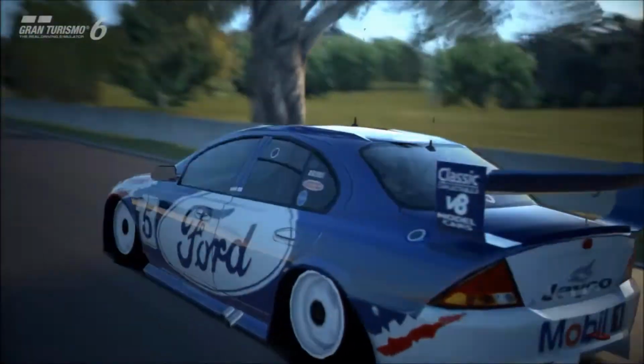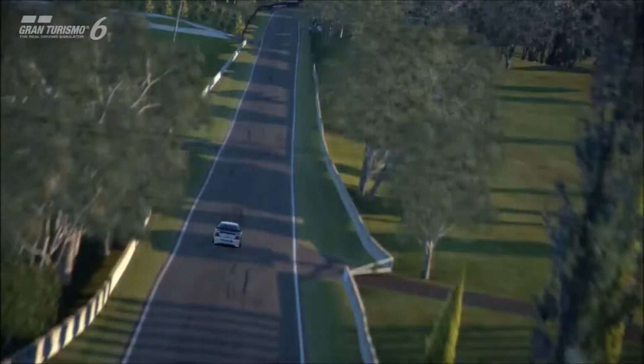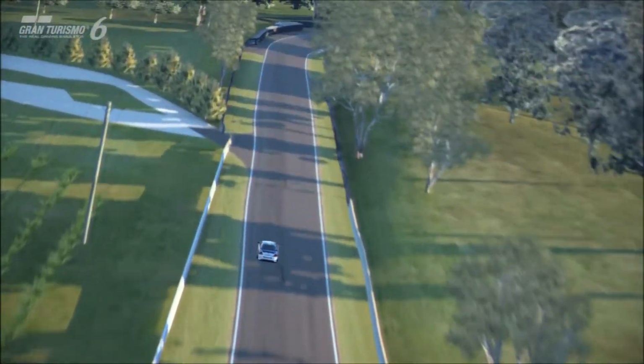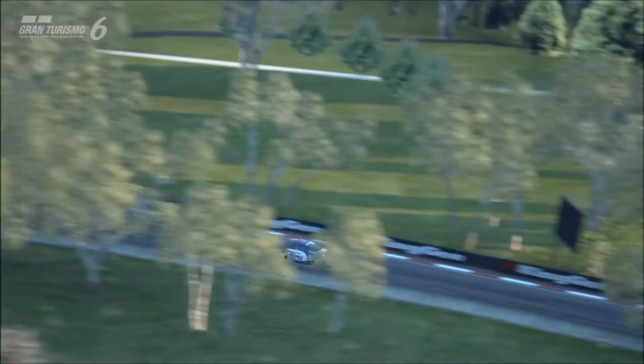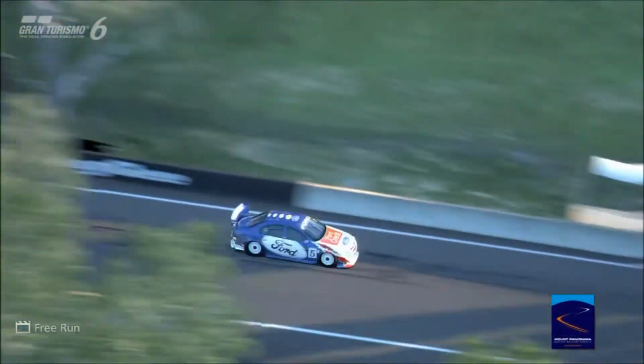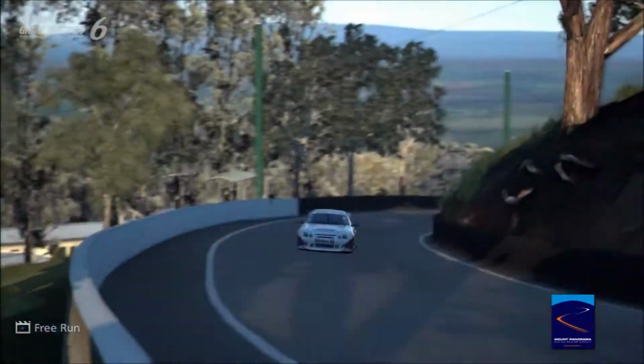In real life, I have no interest in V8 supercars at all. The only reason why I like this car is because on Gran Turismo it offers something different, and I like that. It weighs a little bit more than your average touring car, but it's also very powerful. Not necessarily the most powerful, but very powerful.